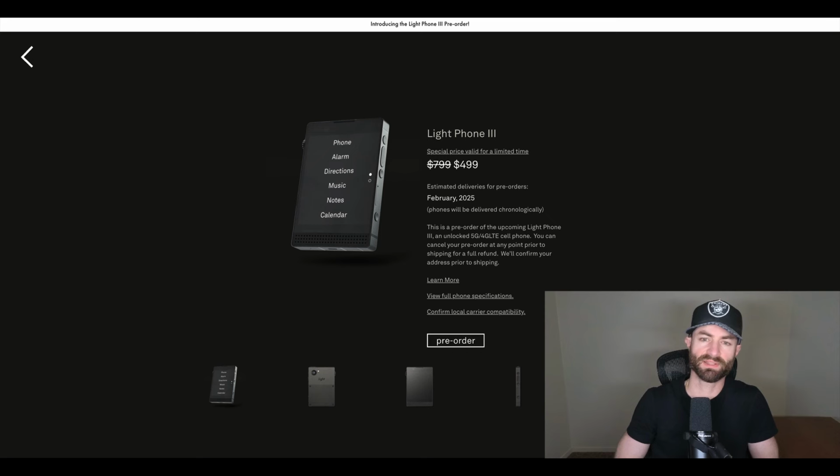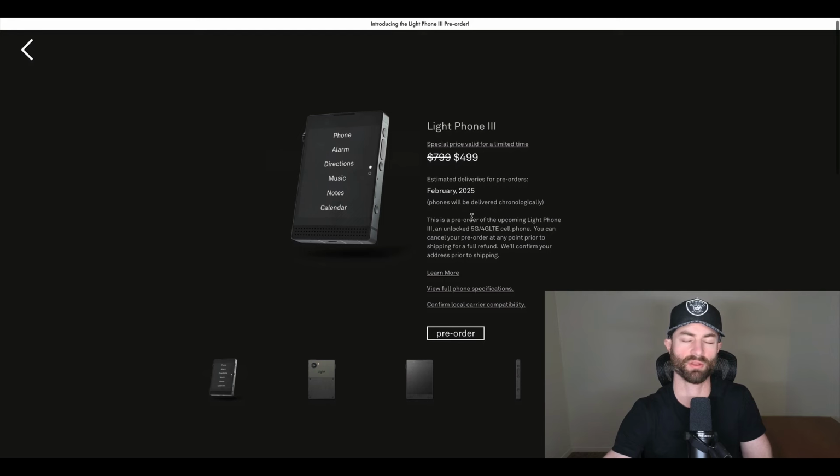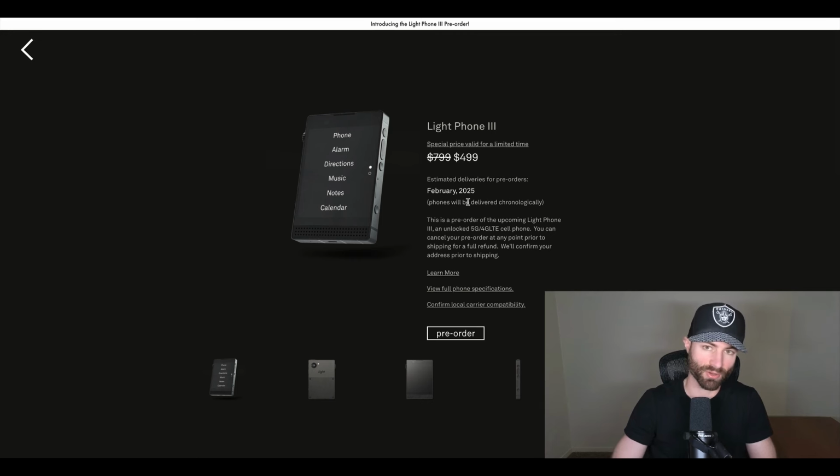All right, guys, so this is the Light Phone 3. As you can see, it has a little more than a usual dumb phone has. Still, you have no browser and you can't install third-party apps. You can't play games, obviously, which is a huge distraction. You can't download YouTube or TikTok or any of that, which can be distractions as well. And you can't have a web browser, which in my opinion is the number one distraction.